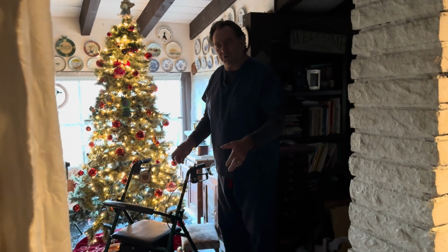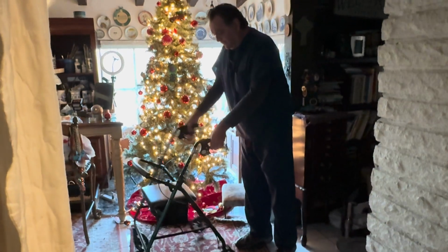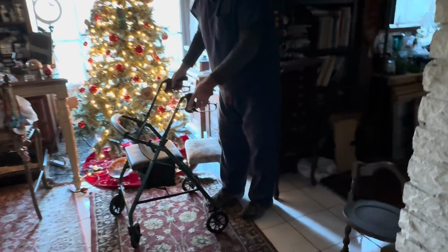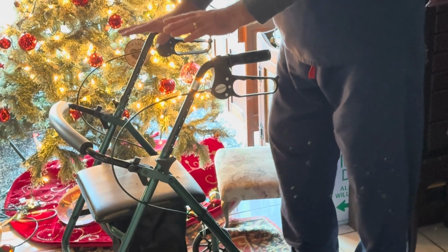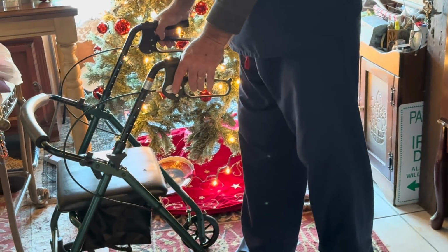Two-wheel walkers are traditionally the steel ones that maybe have tennis balls on the back or slides, but they have two wheels on the front. That's a traditional walker. This is what's called a rollator, or a four-wheel rollator with a seat. The benefit of this is, first of all, it's adjustable, so you can adjust these up and down for different heights for people that are taller, shorter. There are also different sizes, small ones and larger ones. But the idea of a rollator is you've got stability, something to lean on, some safety.